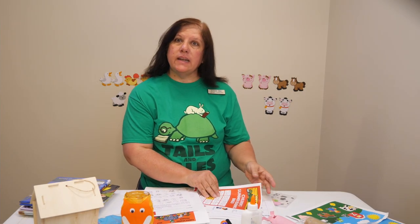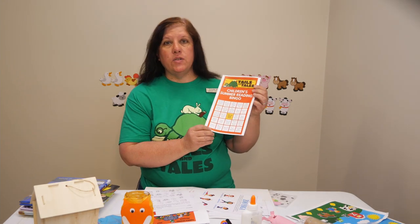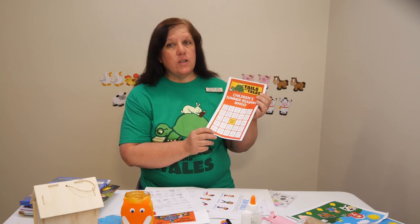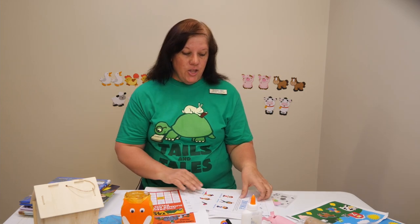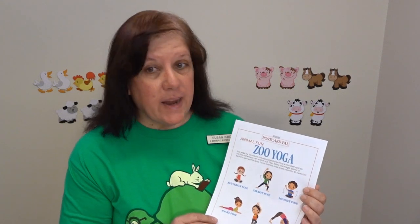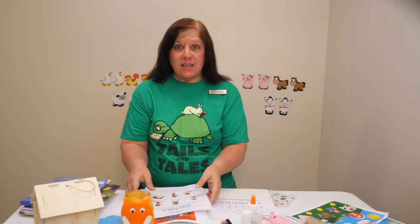You will also get a bingo sheet. Now these are available online just like our registration, but if you don't do it online, you'll have a paper copy in your folder. So you can do this for fun. Gives you some ideas of things to do this summer. You will also get an animal zoo yoga. So you can practice some yoga exercises at home, and it will be animal themed, just like our theme for summer reading.